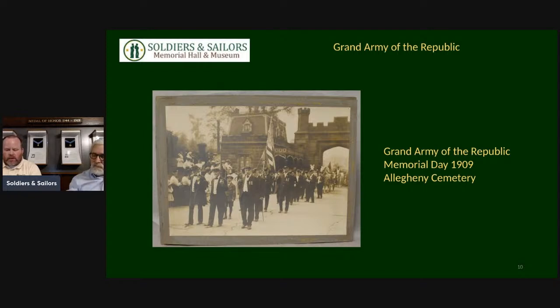And in total, there were 100 colored posts. I think you said that nationally. Yeah. 15 in Pennsylvania. 15 in Pennsylvania. Once again, speaking to the amount of soldiers from this state that served. Right. And then there was only one in Allegheny County, and that's the one that we're going to focus on tonight, which was Post 206. Right. And you know, it met various places throughout the city.